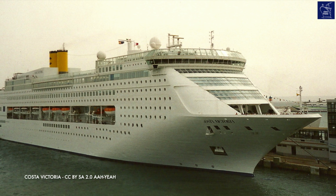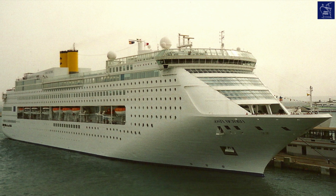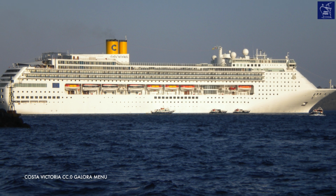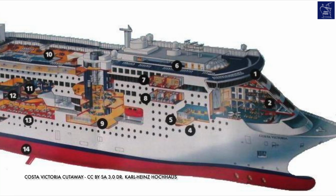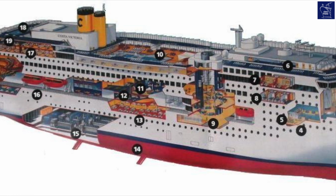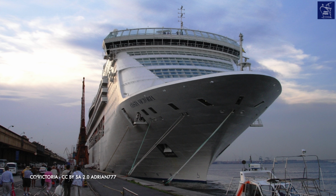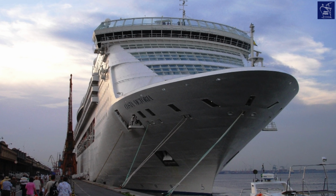1996 saw the line successfully introduce the Costa Victoria. Built at the Bremer Vulcan shipyard in Germany, the 75,166 gross ton ship ushered in a new era for Costa. Large public spaces, multiple balcony decks, and an on-deck entertainment zone were just a few of the ship's innovations. The first in the Victoria class, Costa Victoria was to have a sister ship, Costa Olympia.